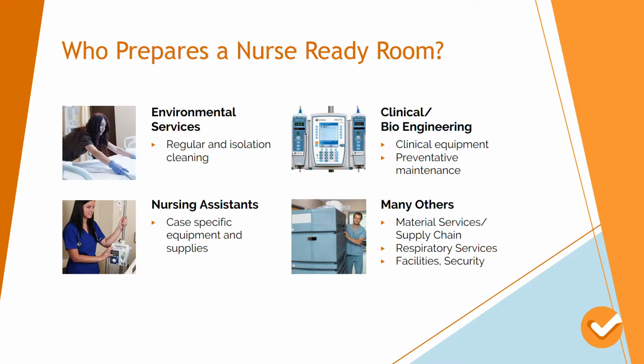So we'll talk now about who prepares a Nurse Ready Room, and this is where we begin to see how complicated it is. We have what can often be siloed support service departments, all working very hard, but sometimes independently of each other. And the result is everyone doing their job greatly, but sometimes it's not always coming together as it should. And as the nurse, you are the last line of defense before the patient experience. And so oftentimes when things don't quite line up perfectly, you are the one that has to do the manual workaround in order to get it working.